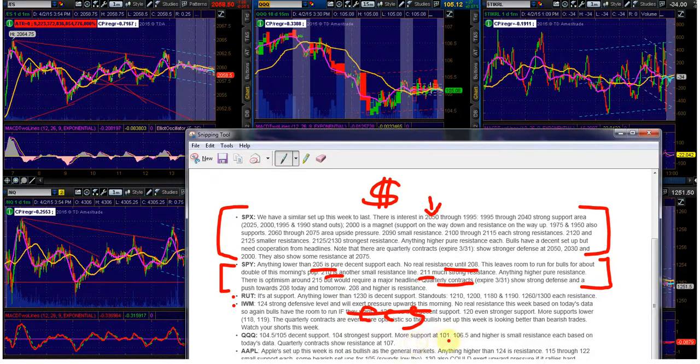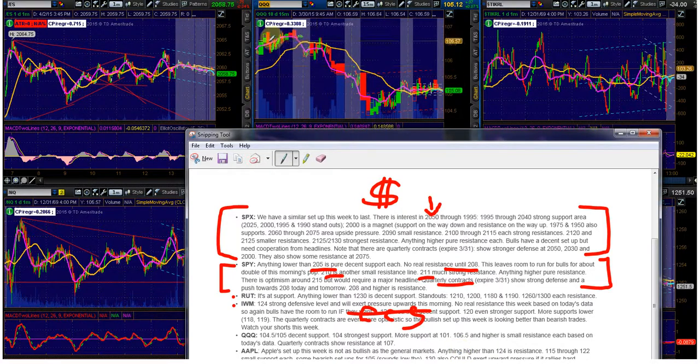More support at 101. 106.5 and higher is small resistance each, and nothing much really. 106 and higher. What did I say? 106, 106.5 and higher. Okay. Look at that, 106.5 and a little bit higher. This is 107. So between 106 and 107, they failed. And then the quarterly said something about 107. Quarterly contracts show resistance at 107. Bang, right on. Okay, those were the Qs.